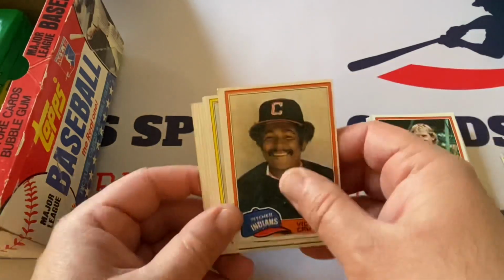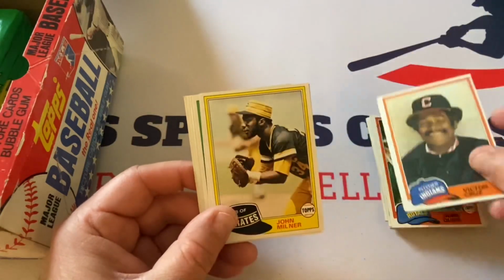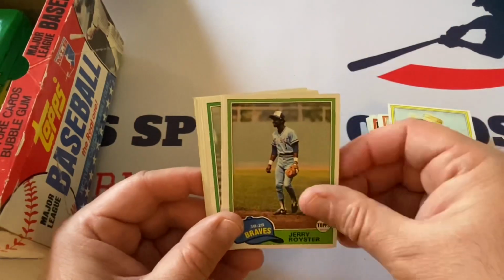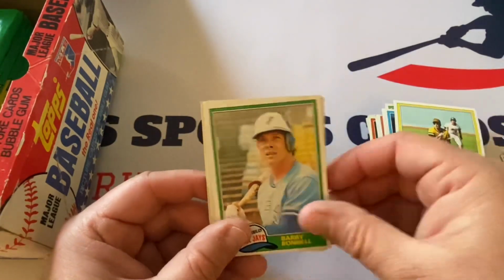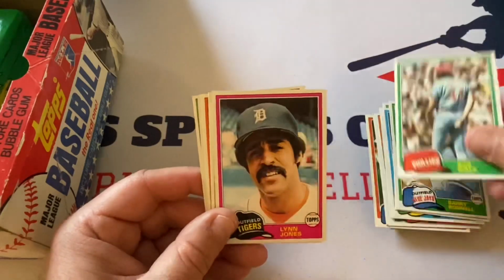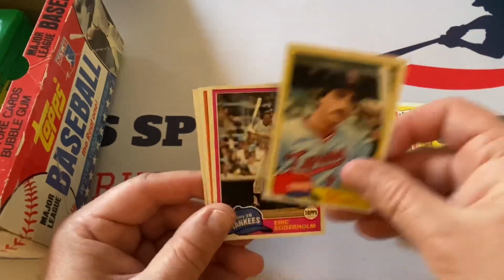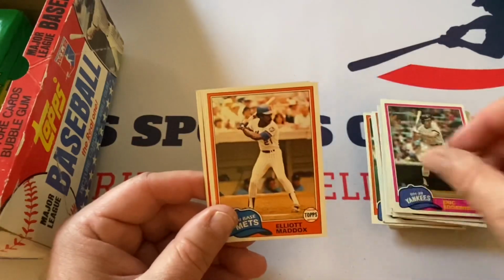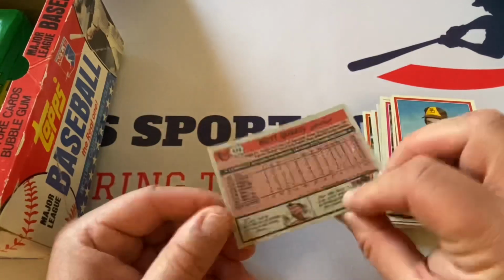Thank goodness there's been no major cards at all that have had that gum issue. Victor Cruz, Milner, Royster, Langford, Teak, Bunnell, Bob Walk, Lynn Jones, game piece, Rob Wilfong, Eric Soderholm, Elliot Maddox, Mike Sadek, Steve Mura, and Britt Burns.